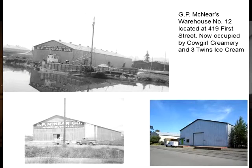So here we have warehouse number 12 that was on First Street, and so you have both the river view and the street view. And what I like, this was built in the 1920s, and I think it's great that even today, 2012, it's still serving an agricultural purpose with Cowgirl Creamery and Three Twins Ice Cream occupying this building, which has been modified over the years. But that's the thing about these buildings historically. They're all about adaptability.